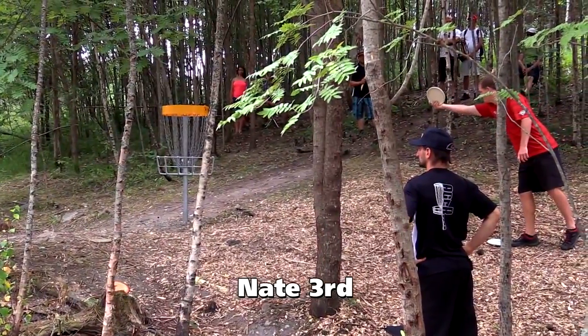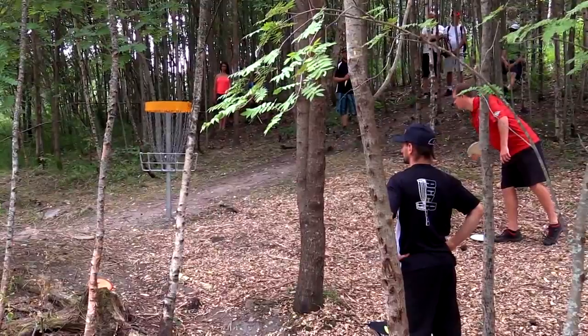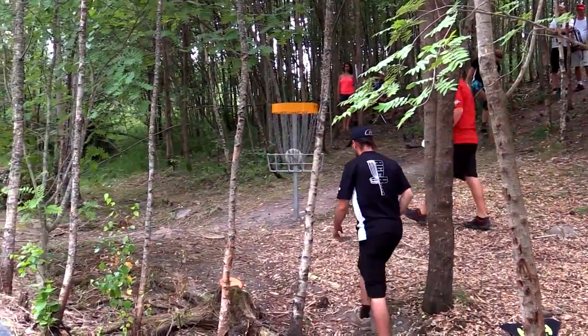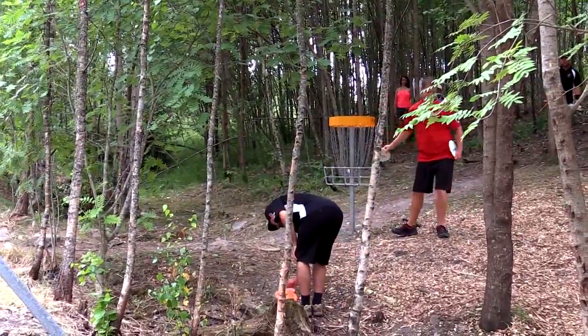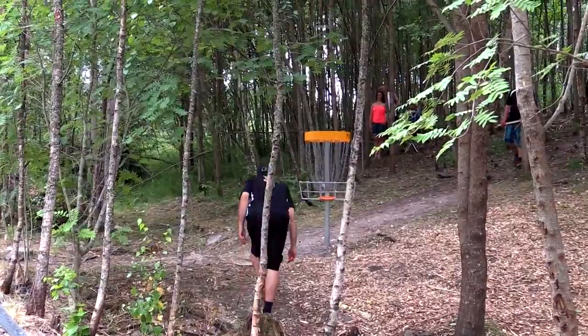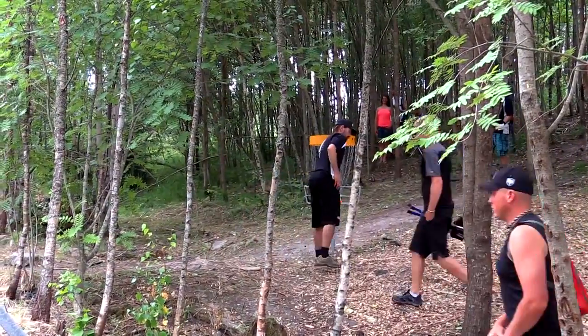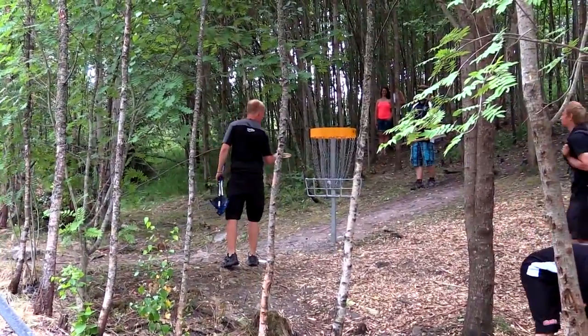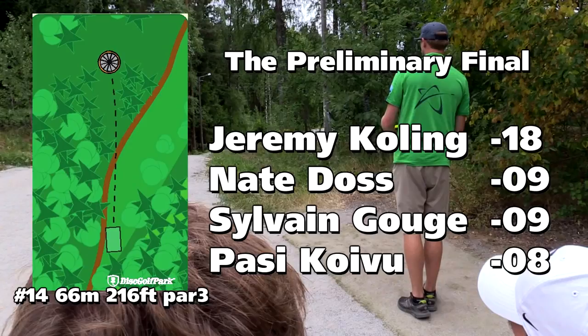And Nate Doss with his par putt. Cleaning it up. Yeah, well done. No problem there. And here's Sylvain with his, after a really nice upshot. Big Germ is doing work today, man. I bet he wished he was putting like this during the European Open. That final round, oh, man.